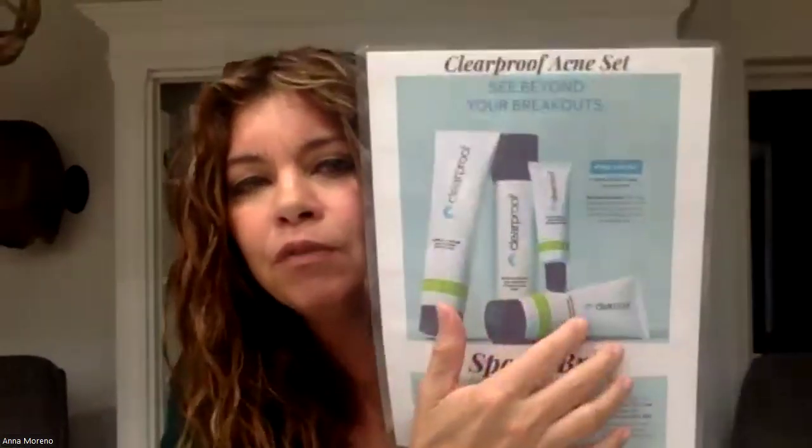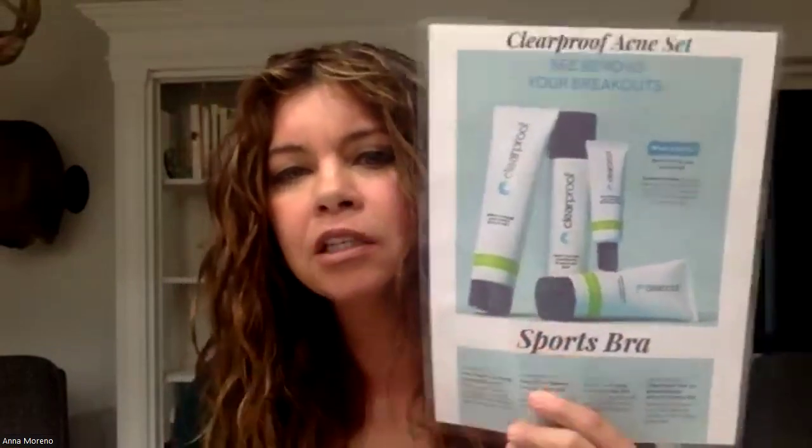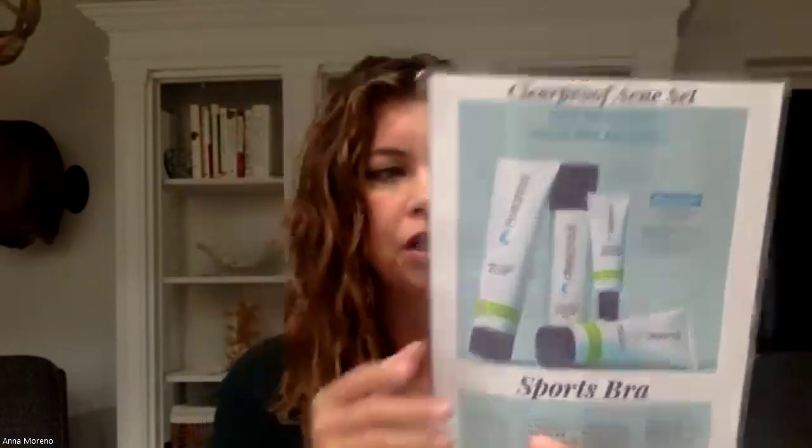This one is going to be for people who struggle with acne. I call it the sports bra because they are religiously very disciplined about taking care of their skin, just like people who go to the gym, right?